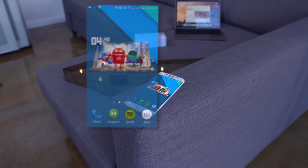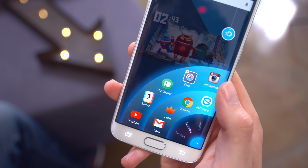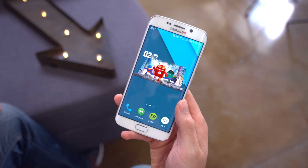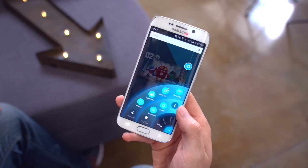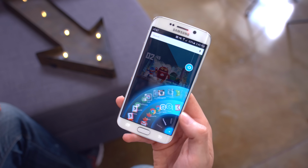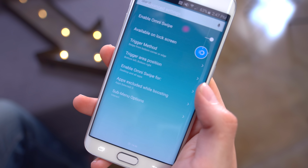So kicking off the list is the artist formerly known as Lazy Swipe, now Omni Swipe, which gives you ninja-like access to your most used apps, settings, and even contacts. Now at first glance you'd have no idea it was there, but swipe left or right and that's where the action is. You get a radio-style drawer with a toolbox, your favorite apps, and then your most recent apps, which can also be swapped for contacts if you prefer that.